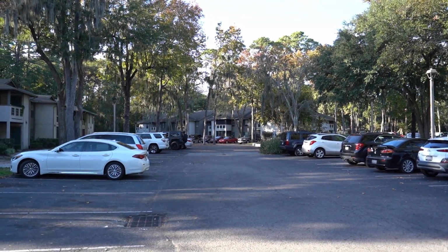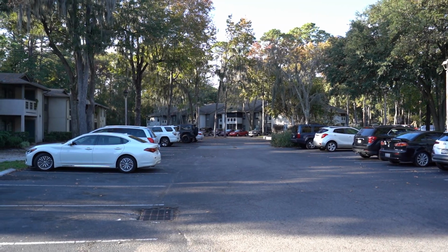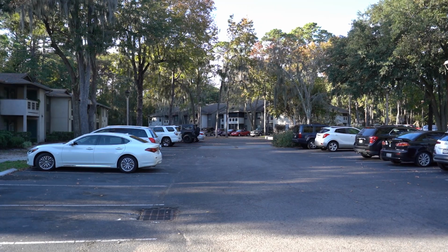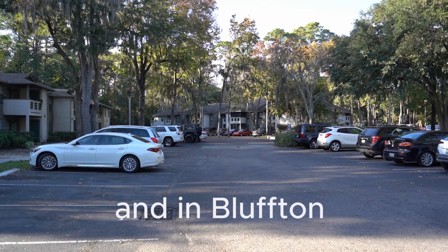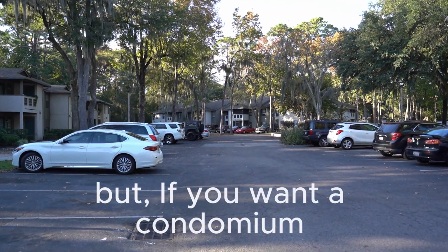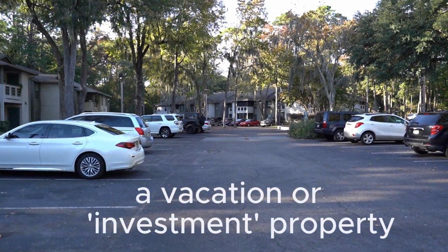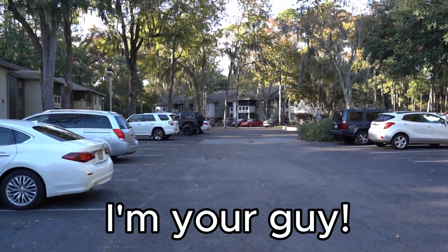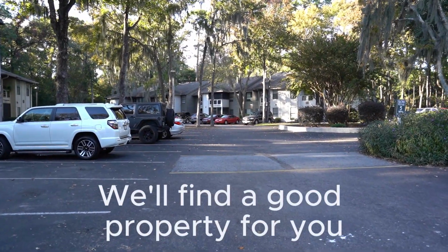I don't do anything like the sales of condominiums like this that I did some years ago. For myself, my business has transitioned almost entirely into single-family homes and the Bluffton real estate market. But for those of you who might like to 1031 a property or are looking for possibly a vacation condominium on Hilton Head Island, well, this video hasn't talked about them, but I'll be happy to work with you for those. Just let me know. I'm sure we'll find one for you.